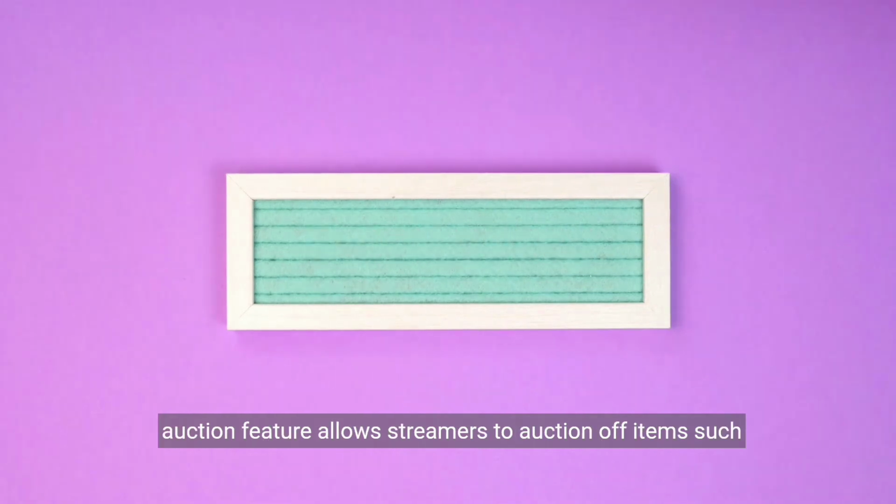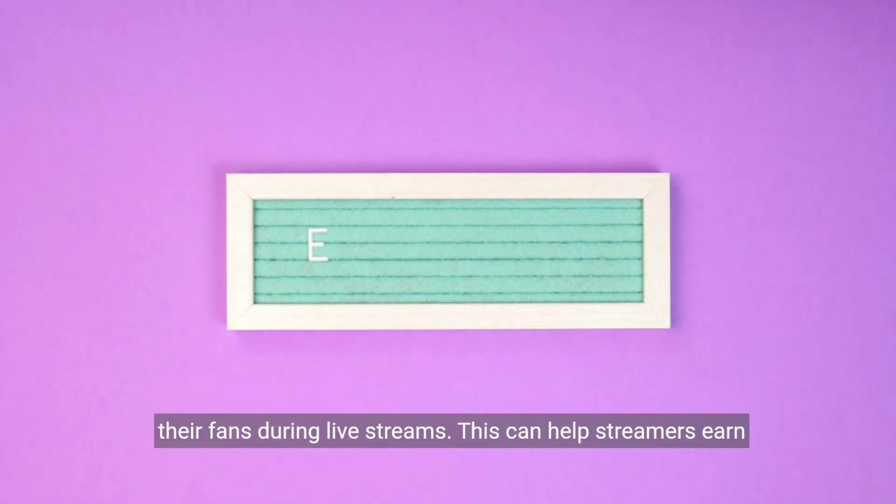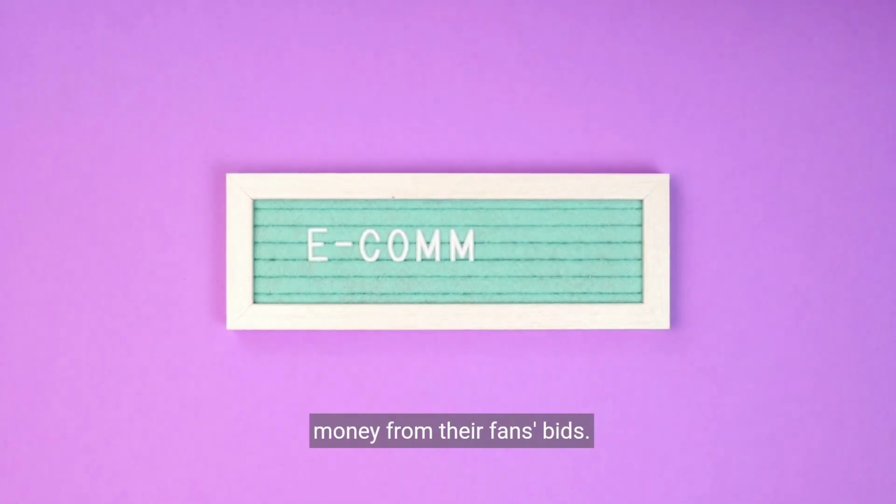BigoLive's live auction feature allows streamers to auction off items such as signed merchandise, personalized messages, and shoutouts to their fans during live streams. This can help streamers earn money from their fans' bids.